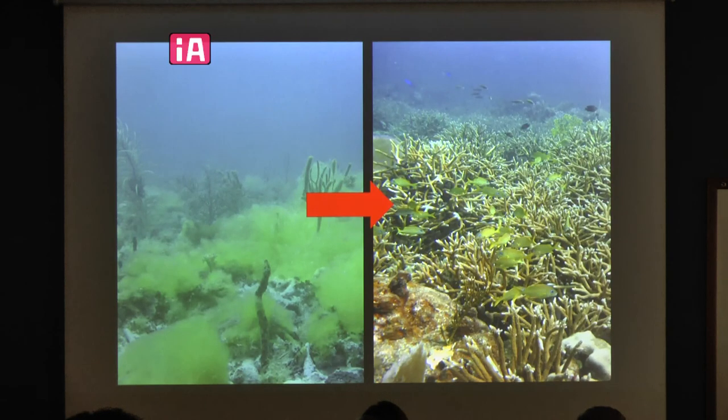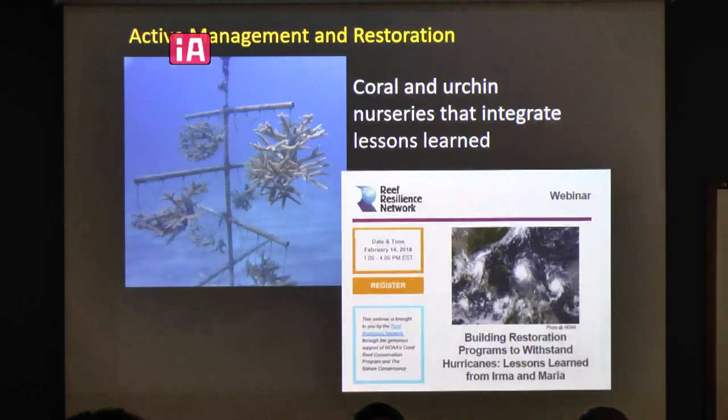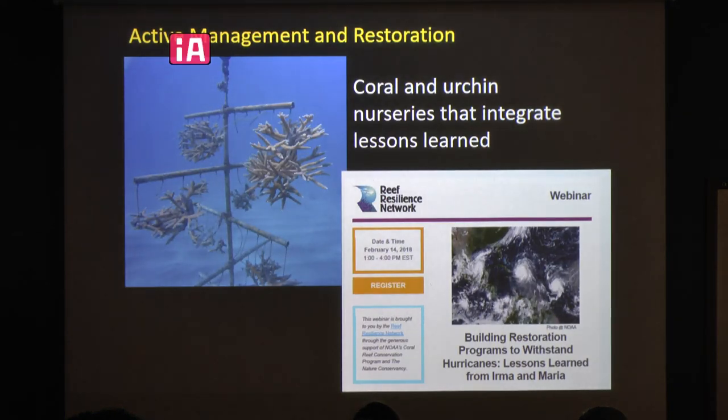But now I've been thinking about more active approaches because it's just getting to be a very dire situation in a lot of these places. So how do we go from this back to this? So I mentioned we took over coral nurseries from the Nature Conservancy.